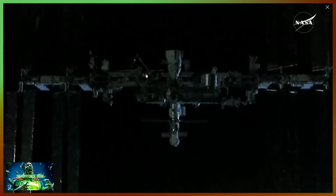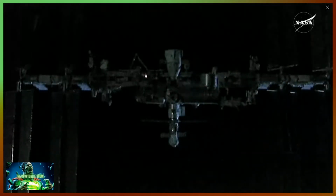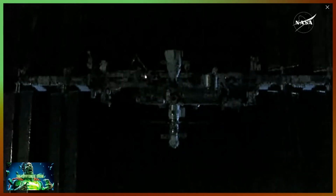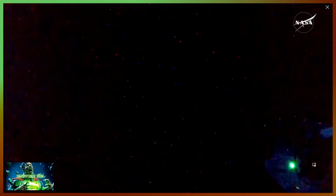And you can see how that lighting is very different on board the International Space Station. But what I love about that view, too, is you can see the forward navigation strobe light from Dragon illuminating the forward element of the International Space Station where it will be docking just a few minutes from now. But of course, approaching Waypoint 2.